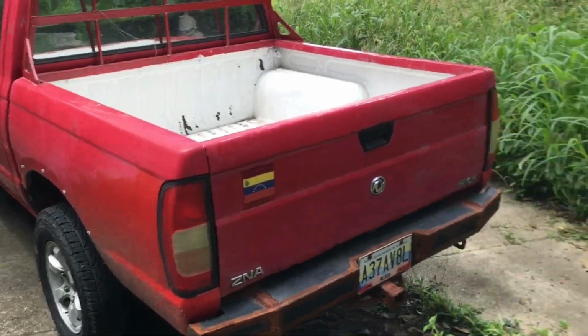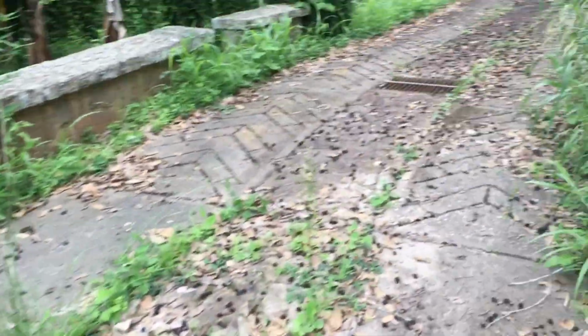So that's it, folks. That's this crazy house in Venezuela, outside of Valencia in the mountains. This house is about 10 kilometers from downtown Valencia, but because of the drive, it's like 40 minutes. It's a crazy mountain drive to get here. Like I said, it's a low range 4-wheel drive on a paved road. That's how crazy steep the road is. Okay, I'm gonna give you a walk here up this driveway.